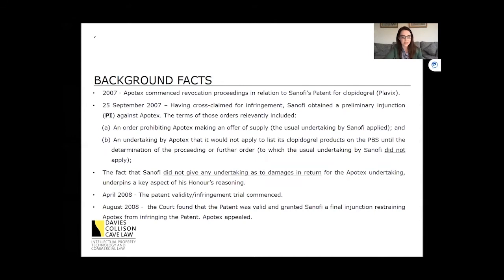Now, these next two slides give you some background as to the relevant timeline for the dispute. I would just like to emphasise three key points. Firstly, the patent proceedings were commenced and the relevant preliminary injunction was granted in 2007. Secondly, as I mentioned previously, the usual undertaking as to damages was given in relation to the order restraining Apotex from making an offer of supply.